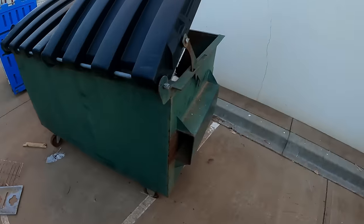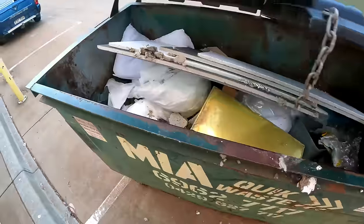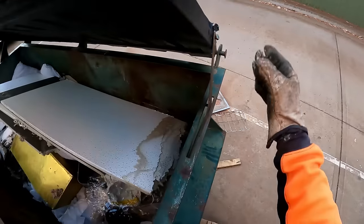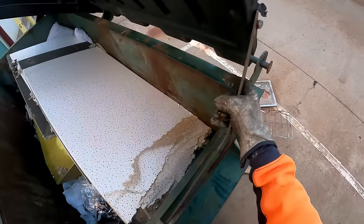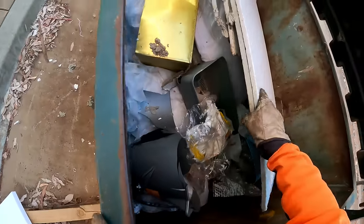Oh, what do we got in here? Someone's been dumping something illegally. I don't usually go in here. Bit of tin in that, we'll take the scrap. This is the fitness one, so we'll take that out there. No point coming into a fitness one, you know you're only going to get gym stuff.